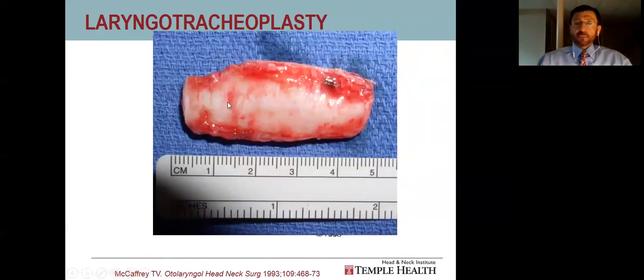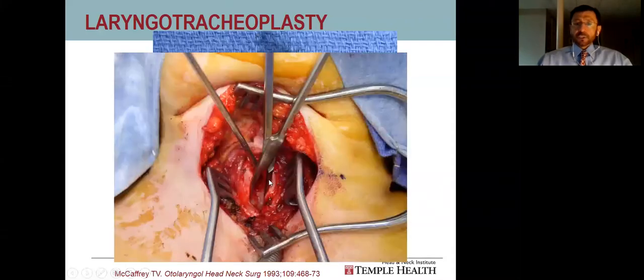This is one patient that I used it in. This is a cartilage that I removed, and here she is. So I divided the anterior thyroid cartilage in the midline, a thyrotomy. The posterior cartilage is also divided, and I have a right angle clamp in there, opening that up, splitting that posterior cricoid. So then I was able to drop in a graft.